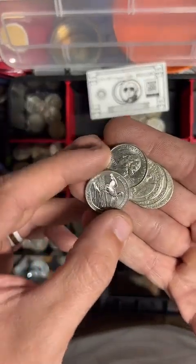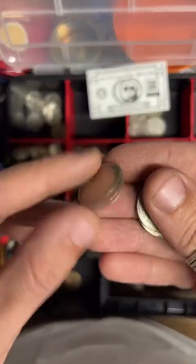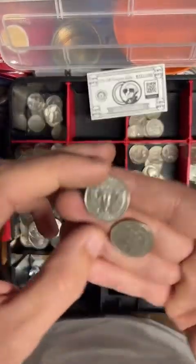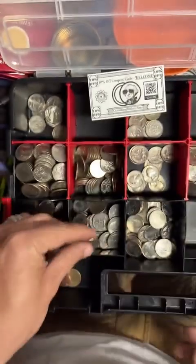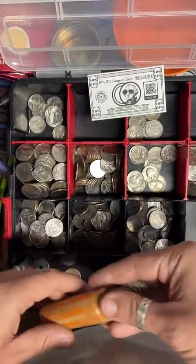It's a little different than the average person because when I'm done, I'm going to sort these state quarters into individual states because I do make rings out of them. So when someone wants an Alabama quarter, I've got them all sorted and ready to go, as well as these specific Washington date state quarters.